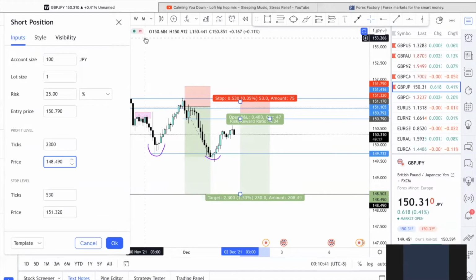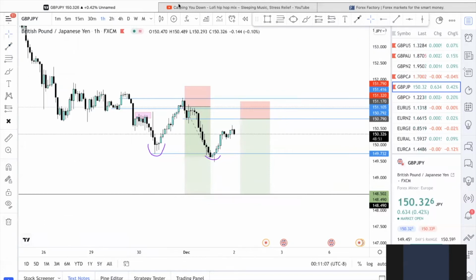I just muted him. So for the stop loss, we have at that area, which would be 53 pips. All right, everybody got it? Everyone got it? Good. All right, now to answer your questions. Yeah, only 53 pips.